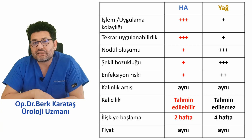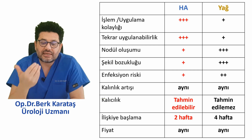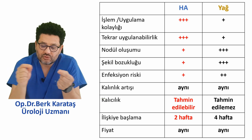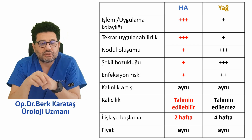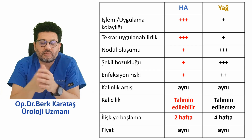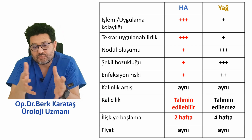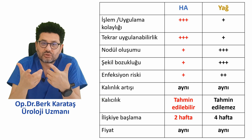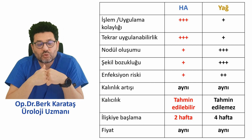The time to resume relations is much shorter because the procedure is a bit less invasive. You inject the filler through small channels, tiny cannulas. Especially for married couples, or those in monogamous relationships, I can usually start them on sexual activity about 10 to 15 days later. Using fat takes a bit longer. Since it will also involve things like corsets, it takes about 4 weeks.